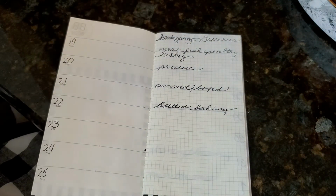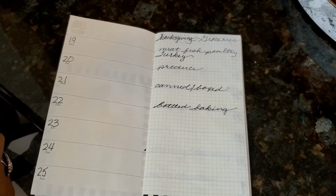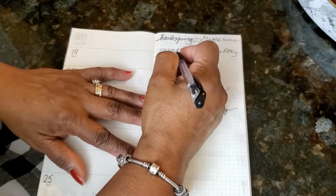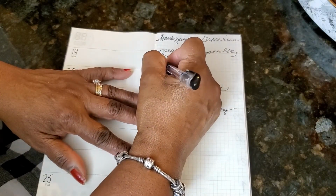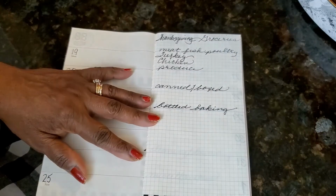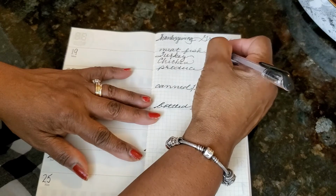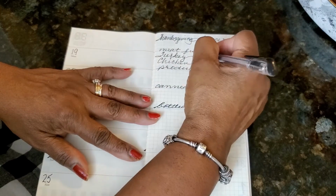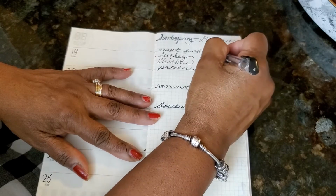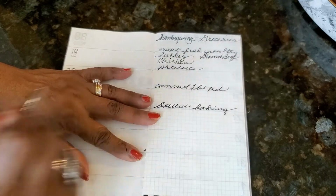Now, I know that over that Thanksgiving weekend, not on Thanksgiving Day, but on Black Friday, we usually have fried chicken. So we're going to need chicken as well. On that Saturday, I usually have chili. So we're going to need some ground beef. So this is just strictly Thanksgiving weekend.